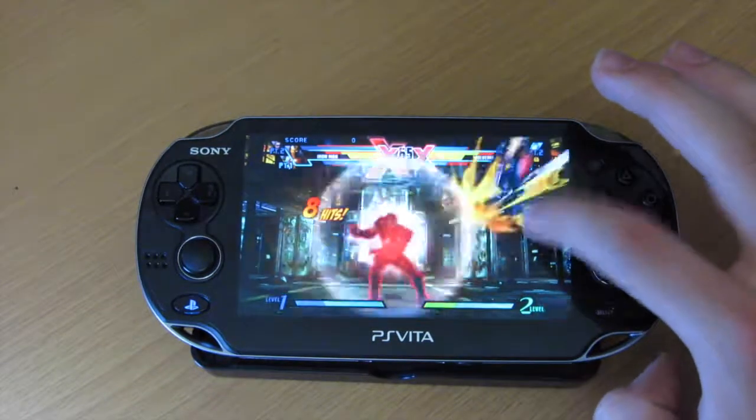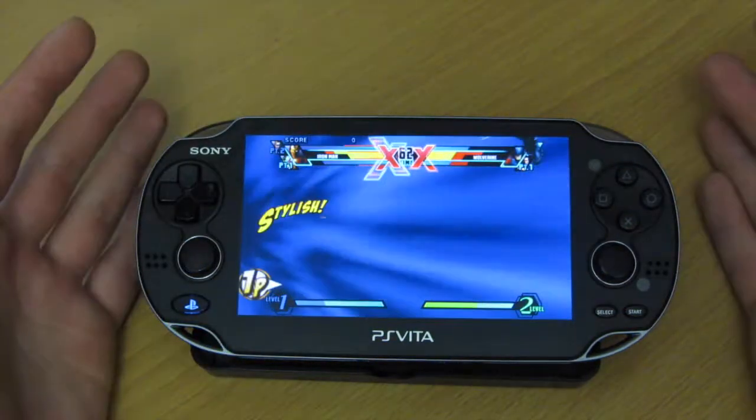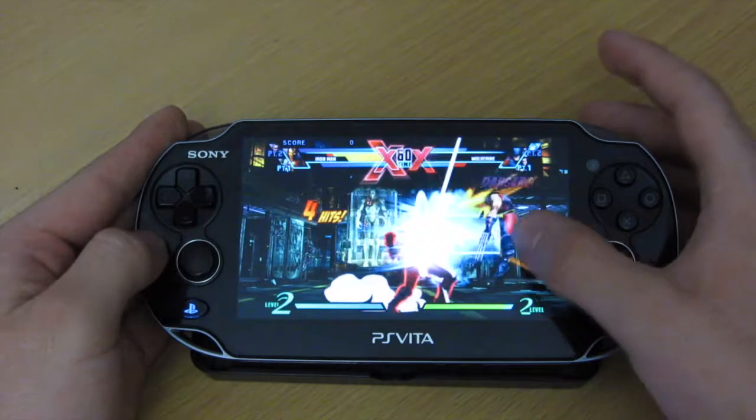But yeah, battery life is as shocking as usual. 5 hours. I mean, it's kind of a good trade-off to have raw performance over battery, but they fixed that in the 2000 series by getting rid of the OLED screen and putting an LED one in. But yeah. So there you have it, guys. That's the review of the PS Vita.